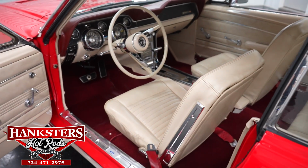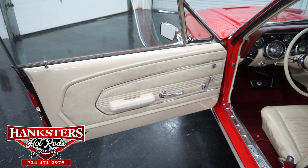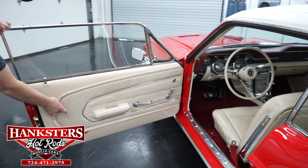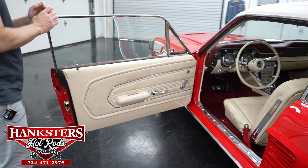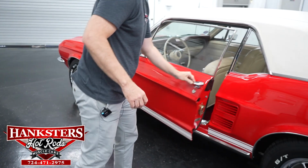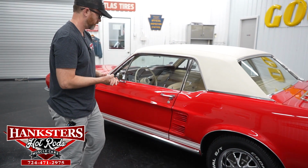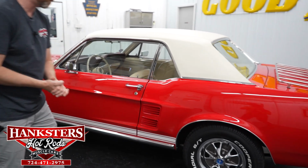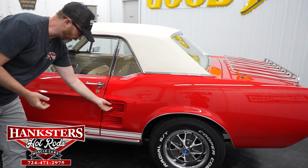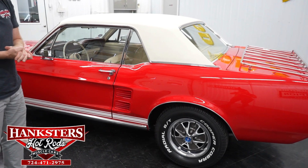Driver's side remote mirror, manual windows, door panels finished off in Parchment as well. Upholstery here, painted here. Door closes really nice without much effort. Louvers for our '67 Mustang. Those fit well, nice and tight. Glossy red paint on those as well.